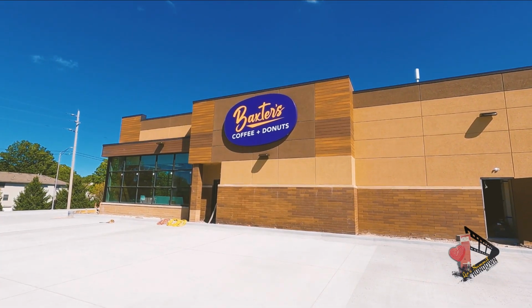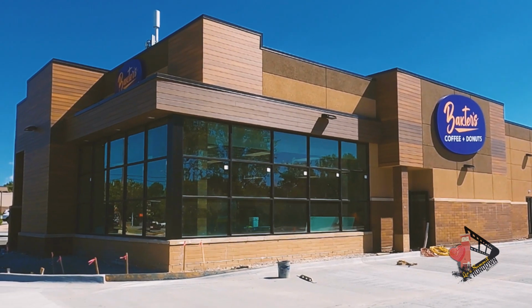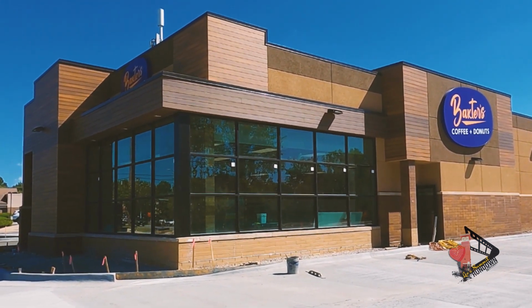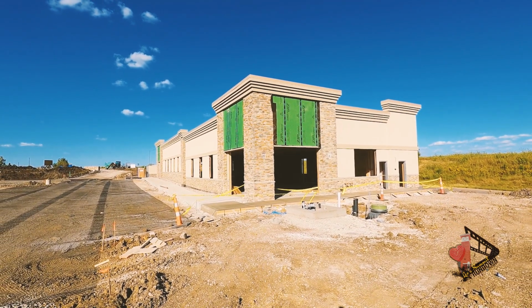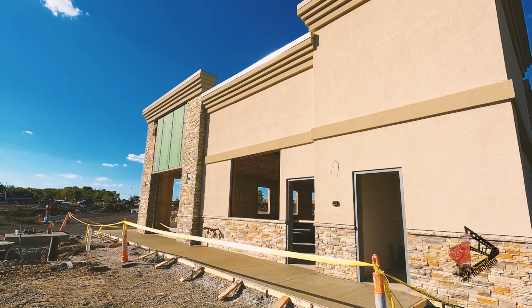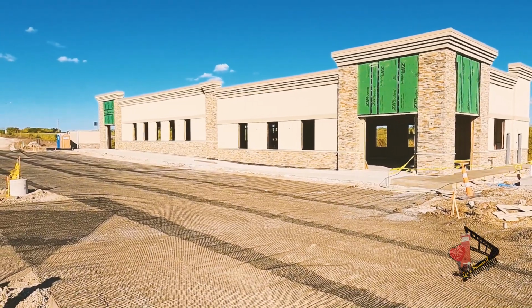A standalone Baxter's Coffee and Donuts is opening this fall in Lee's Summit. Baxter's Coffee and Donuts are made with high-quality ingredients, fresh every day. A 7,200 square foot medical building is being constructed off of 150 and 291 behind QuikTrip. The building will have room for 2 tenants.